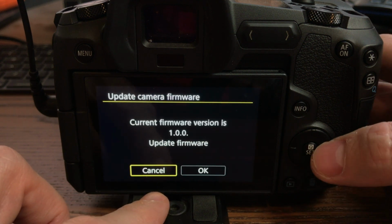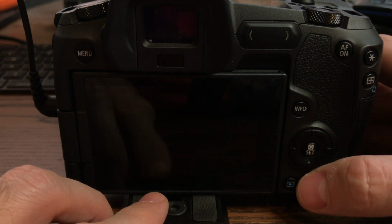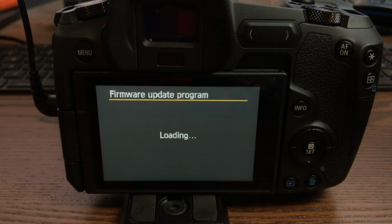So let's update the current firmware, and I'm going to click OK on that and let it do its thing. Now I don't want to touch the camera or anything at all in this process. I want to let it do its thing. So I'm not touching any of the controls, nothing like that, because I don't want it to fry my camera. So just let it go. And again, the battery was fully charged.